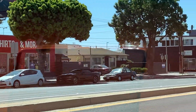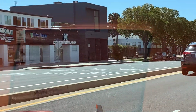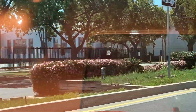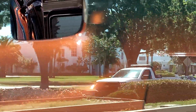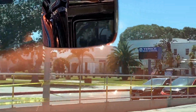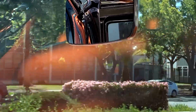All right, guys, we're on Venice Boulevard now. We're cruising down. It's also known as Highway 187. But a little heads up for you with Venice High School. There have been some pretty awesome movies filmed here. The most notorious that I've probably heard of is Grease. We've also got Britney Spears' Hit Me Baby One More Time music video, which was filmed here as well. And then we also have the horror classic Nightmare on Elm Street.